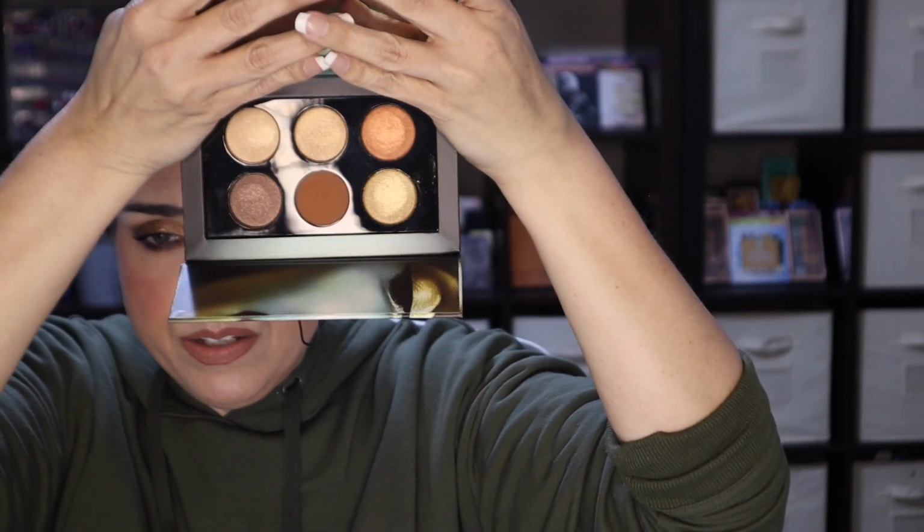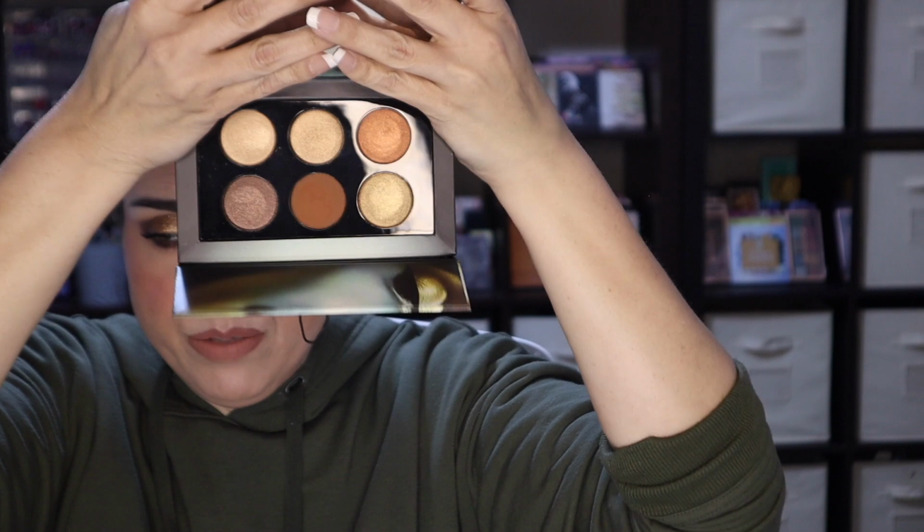This is the Mothership Sublime Bronze Ambition. Oh, just look at that packaging. I mean, it's a work of art. It really is. This one does not have any special shades. This one is just a pretty warm neutral palette. Has one matte, and then the rest are kind of satin shimmery shades.